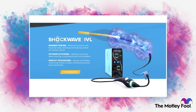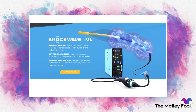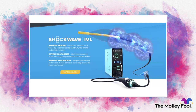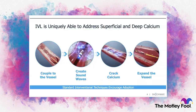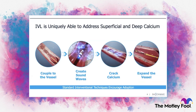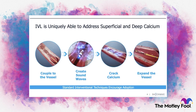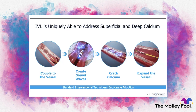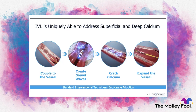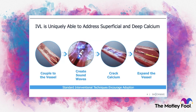So what Shockwave has done is they've used a technology called lithotripsy, which has been used to eliminate kidney stones, which are just calcium deposits in your kidney. And they miniaturize that. They put it into a stent that goes into your veins, and they use these shock waves to blast apart the calcium, and then they can go in there and put a stent in. So that is the technology, and that is the company, and they are the only ones doing this. And they launched about three years ago. Roughly FDA approval 3 years ago, and they've been growing very quickly.